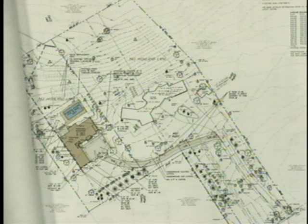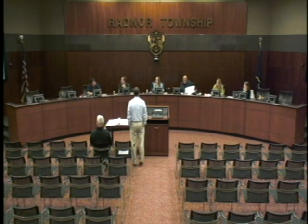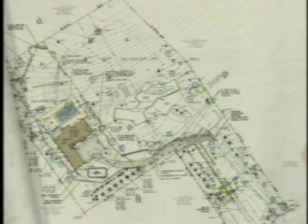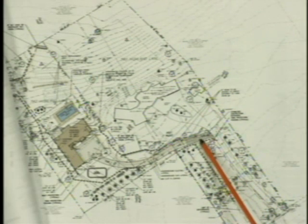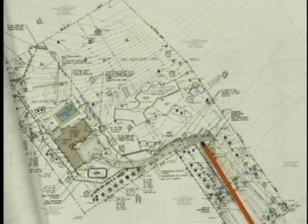Okay, any questions so far? Okay, then I guess the only other question is the egress, which I assume you're coming through the old driveway to the new driveway, and then the tree protection fencing. So, you're right, we're gonna use the old driveway, and then right where we turn off for the new is where we'll put in the construction entrance. And then the tree protection fencing is shown as a line with X's through it.